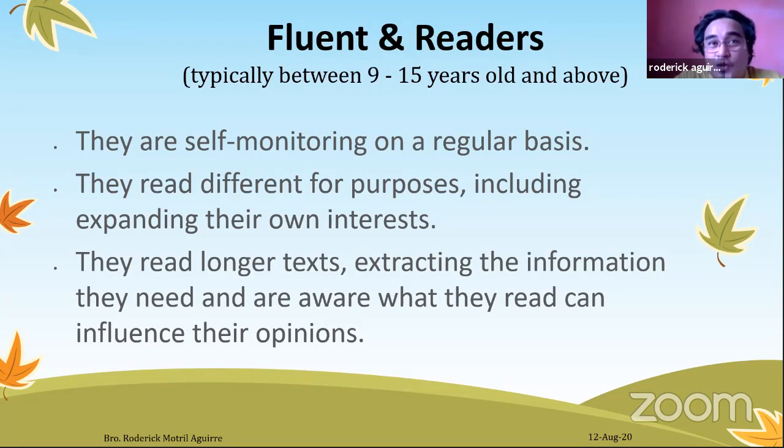Ang masasabi ko lang po dito ay i-support nyo, kasi mga bata na po pag na-reach na nila ang fluent readers, they become voracious readers. Ang ginawa ng mother ko nung ako ay nasa high school, first year ang tawag namin nun, is that bawal pa kasi sa amin nung kumuha sa Palo, Leyte kasi merong public library.